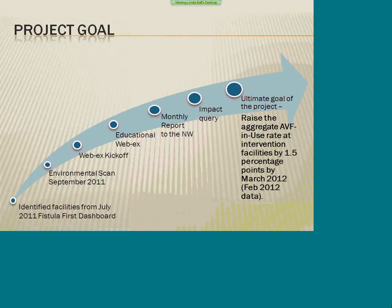And when we're done with the program today, I will send you the slides for this project. Then you're going to be doing a monthly reporting on the AVF tool, and we'll explain how to go about completing that. And again, it'll be submitted on a monthly basis.